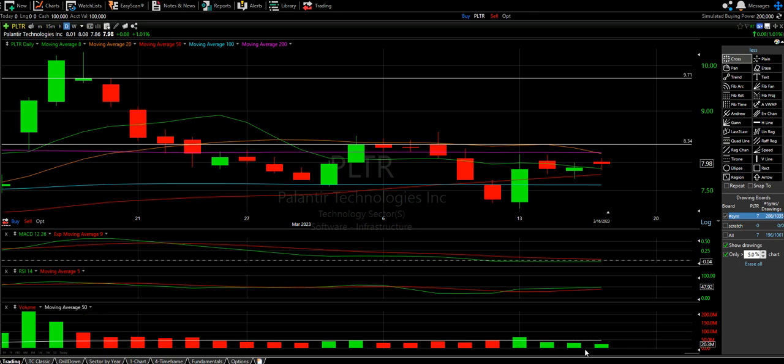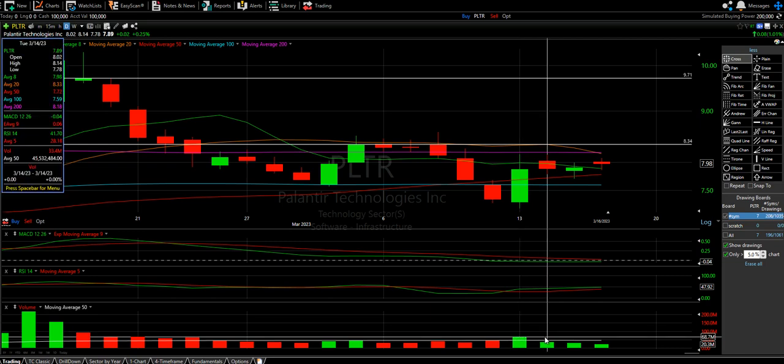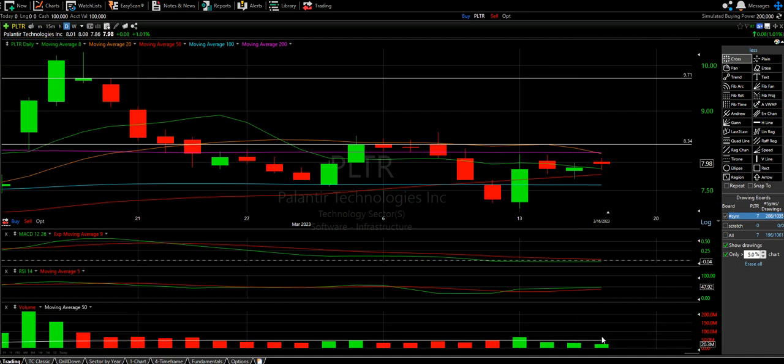These are nice little greens, but it's gotten lower every time. This volume was at 63 million. This volume was at 33 million. This volume was at 28 million. This volume was at 20 million. Every single day we went down, right? So that's not good. That's not good at all, right?